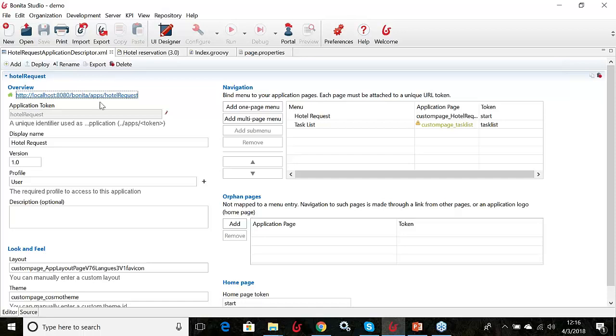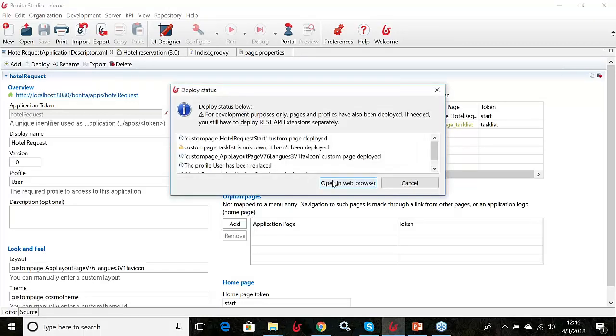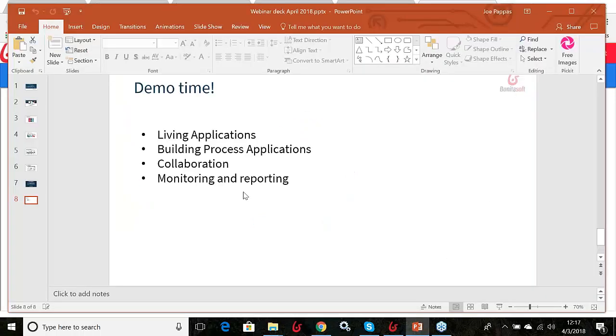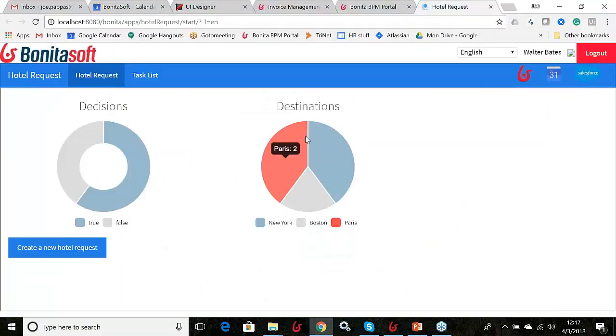A lot of stuff going on here. If I click on this link, it will actually deploy the application out. We'll open up the browser. And so here's our hotel request application. What you're seeing here is some data from our business data model repository. If you recall, if you go back here very quickly, this schema here. I've run a few process instances prior to the webinar, and I'm simply calling up this data and showing it in our chart widgets. We have out-of-the-box chart widgets that allow you to feed in data to these charts. And it looks like we have 3 approvals, 2 denials, 2 trips to Paris, 2 trips to New York, and 1 trip to Boston.